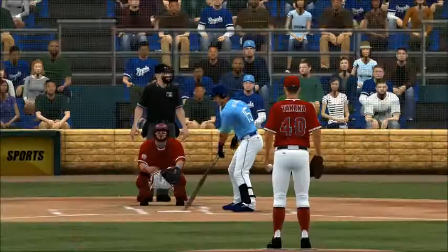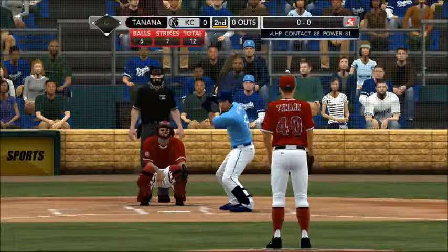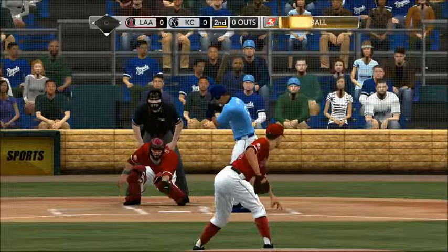And if you're just joining in, Gary Thorne with Steve Phillips and John Kruk bringing you Major League Baseball here on 2K Sports. First pitch is a changeup low, 1-0.